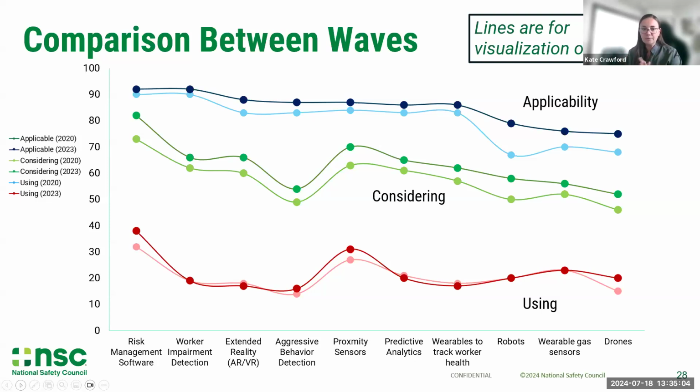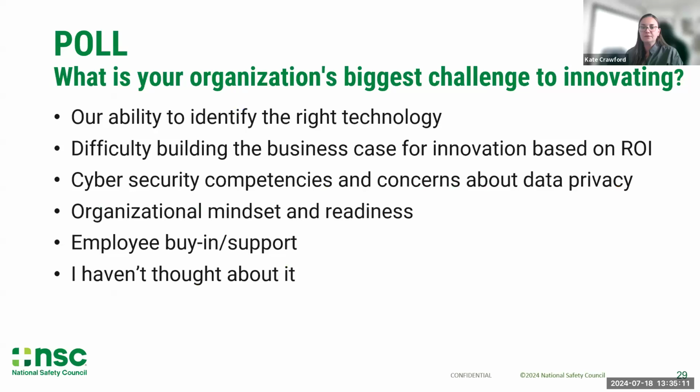So let's take another poll. If you go to the next slide, Katie, I think we've got a question on here. Yeah, absolutely. So just interested about your barriers. Those of you who are using tech or considering using it, and those of you who aren't using tech, what are the kind of things that are stopping you? We're just asking you to pick one because I think we've done this in the past and everybody says it's actually probably all of these things. And we understand that, but just curious if you can think about what's your biggest challenge.